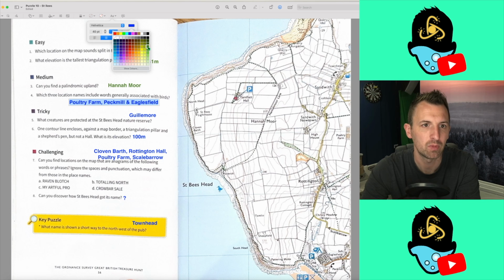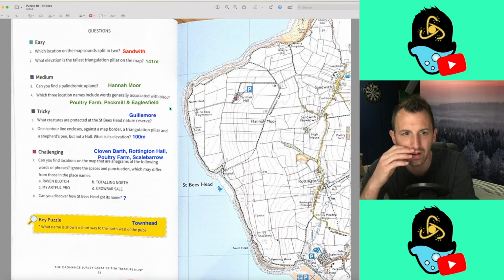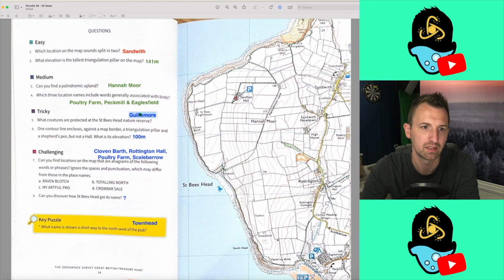And that's made me even more annoyed about question 1 because, oh, question 5 is water birds. Well, that is annoying because that probably is a water bird. 6 was 100 metres. Well done to me. Don't know why I'm saying well done. Yeah. 7, Cloven Bath, Rottington Hall, Poultry Farm and Scale Barrow was correct. So we have achieved that mark.